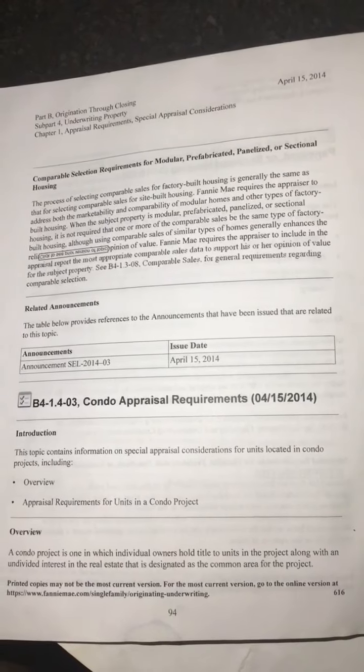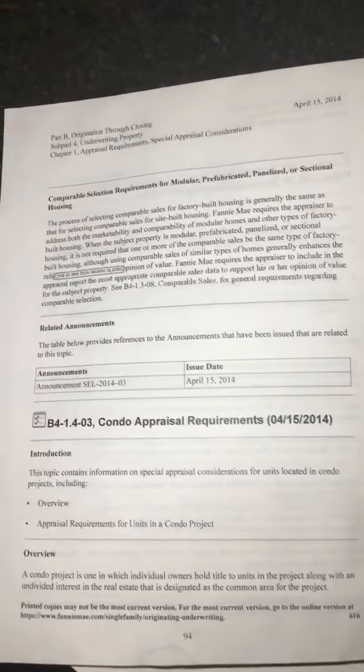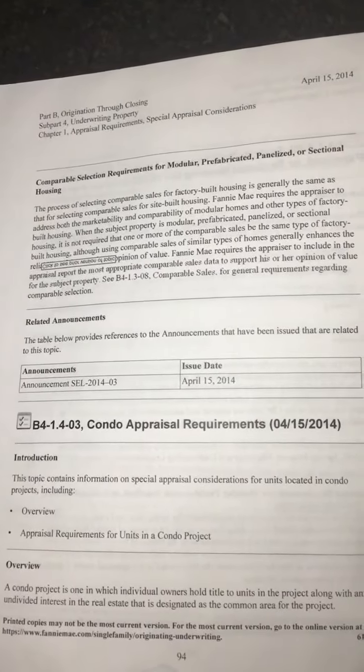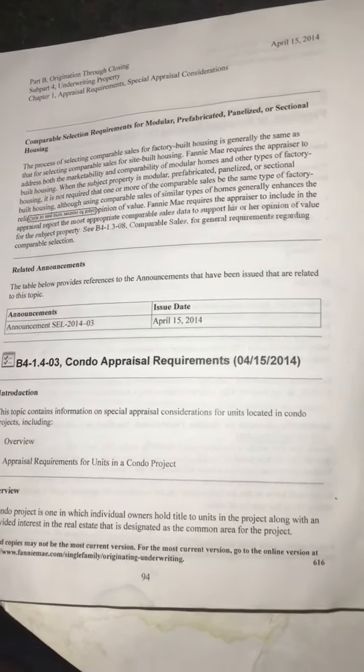Although using comparable sales of similar types of homes generally enhances the reliability of the opinion of value, Fannie Mae requires the appraiser to include in the appraisal report the most appropriate comparable sales data to support his or her opinion of value for the subject property.